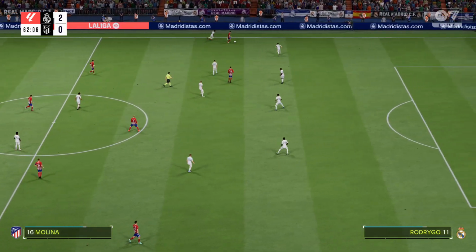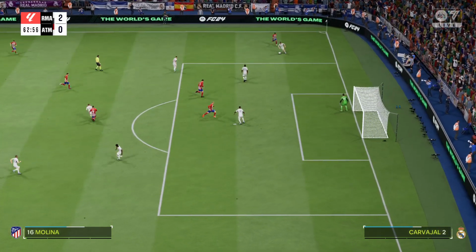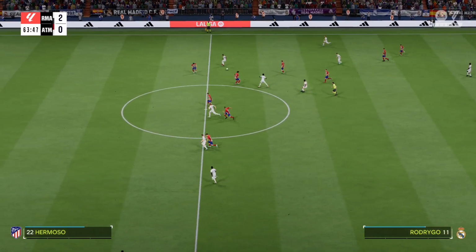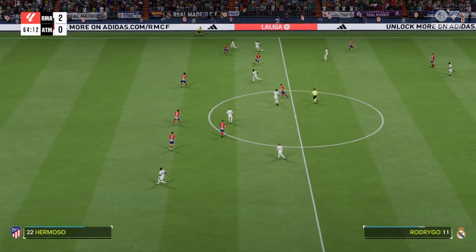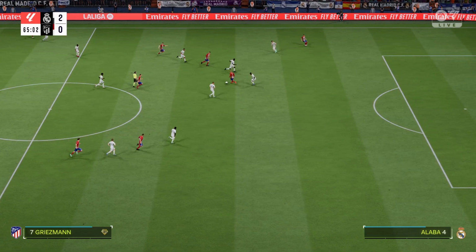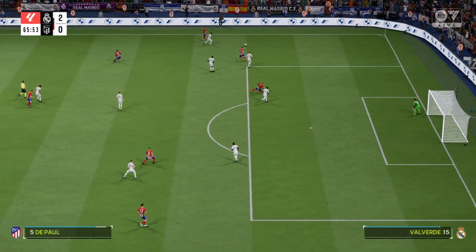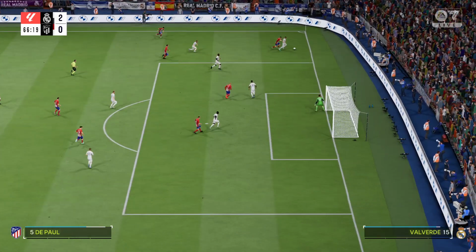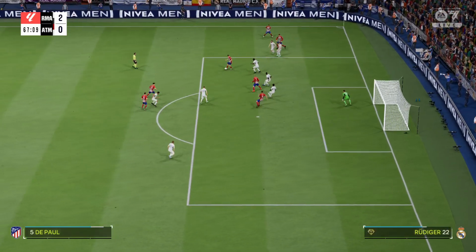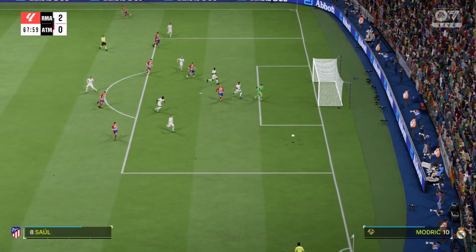Molina. Well, they've given him too much space. But really sticking to their task defensively. Vinicius Junior. Griezmann gets himself into the attacking third with the ball at his feet. How about the cross? Well, all doing their bit to keep them out. The high press was on, and the chance is on. Oh, good-looking run, and nicely parried away.